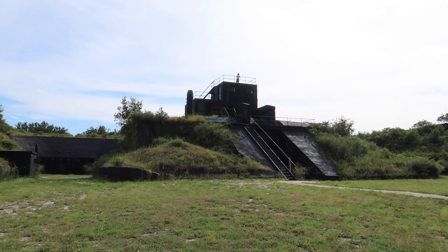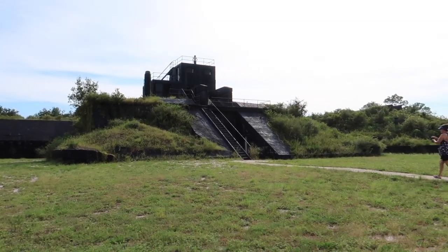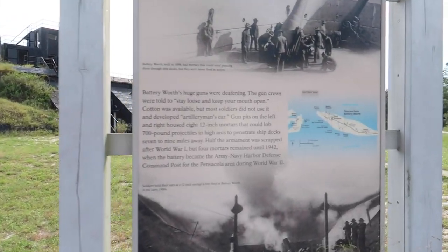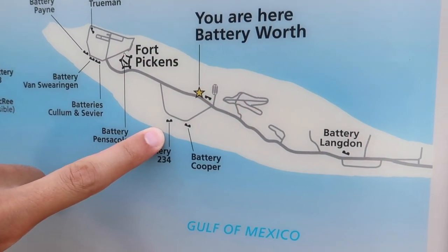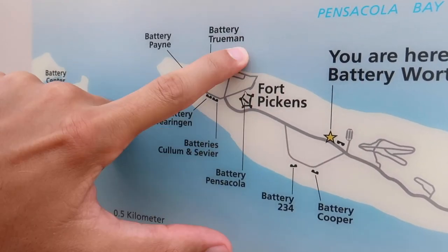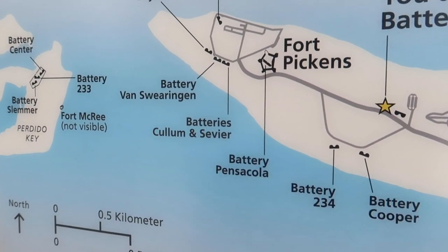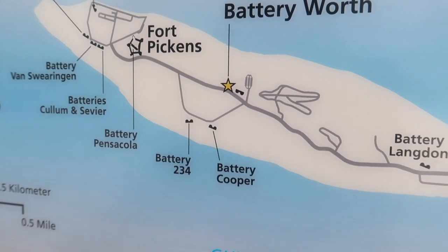So I thought we were driving home, but we decided to make a quick drive-by of one more battery. There's Dennis all the way up there. This is Battery Worth, and my mom does remember this one. So we've seen all of these right here. There's also Battery Langdon, which is way over here, and then the batteries that were actually over by the fort, a lot of them are inaccessible right now. So I guess she just never did this loop, or if she did, she doesn't really remember it.